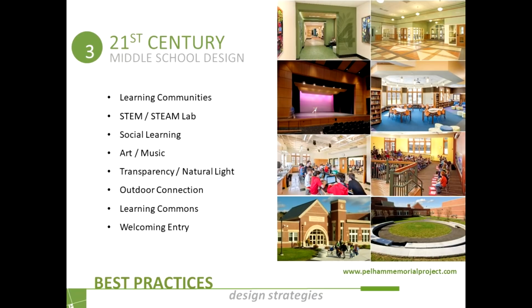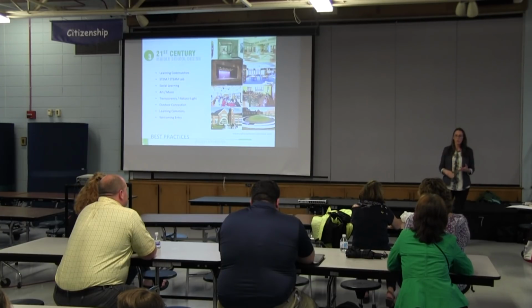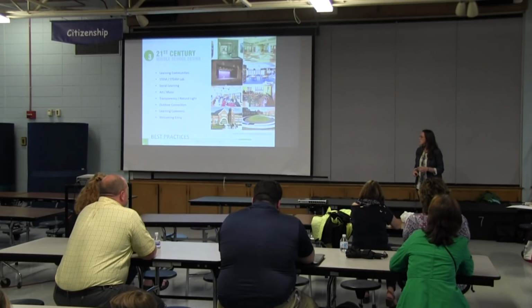Learning Commons, the library has started to become called the Learning Commons. The library is so much more than what we think of as a traditional library of just housing books and housing resources. You now have conference spaces, you have small group rooms, you have a lot of times the maker space or the STEM and STEAM areas off the library because you want to be able to pull technology into that and have those hands-on learning opportunities in those spaces.